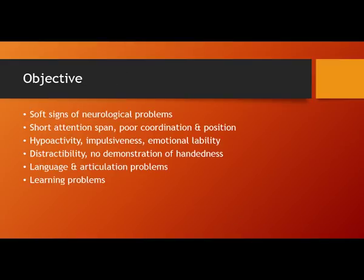And then finally, there's the soft signs of neurological problems. These are signs that you will eventually outgrow, but some people believe that we're kind of falsely labeling somebody with a neurological problem, while other people believe that these are signs that we should pay attention to, such as short attention span, poor coordination and position, hypoactivity, impulsiveness, emotional lability, distractibility. If they haven't demonstrated right-handed or left-handed, if they're still using both hands without preferring one or the other. Although some people end up that way all through life, it's not that common.